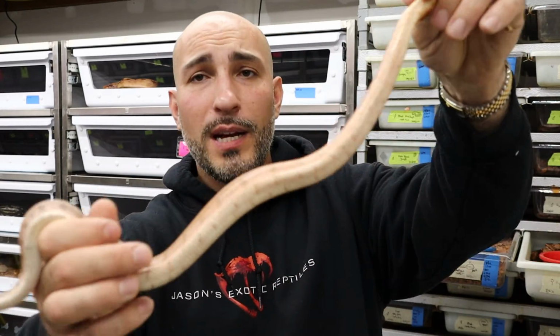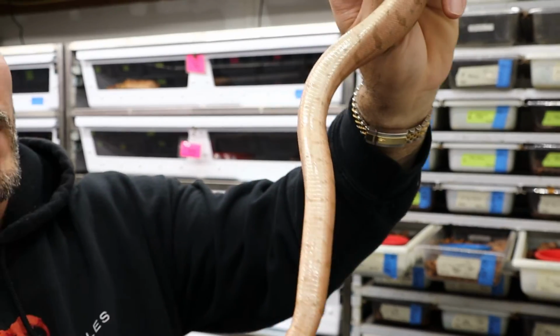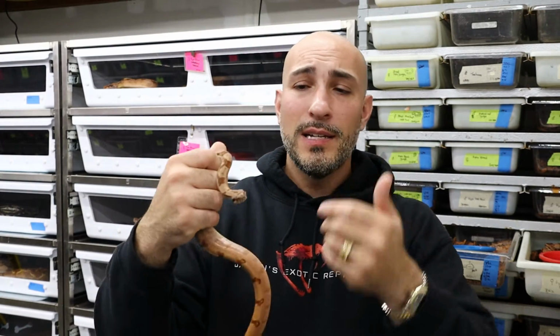Look at their underbelly. Are their scales nice and clear? Like this girl here, scales are nice and clear. If you see a couple little broken scales or whatever, this girl doesn't have it, or this guy doesn't have it. But if you see a couple broken scales, it's not the end of the world. It's not a big deal. That can happen. Maybe the bedding it was kept in was a little damp, but it's nothing to really be concerned about. Big things you're going to focus on: eyes, tongue flick.